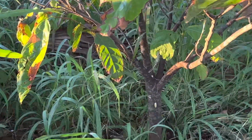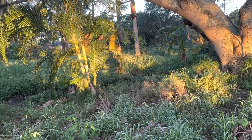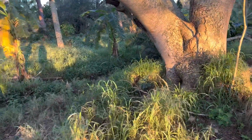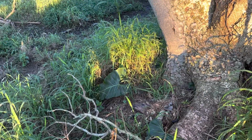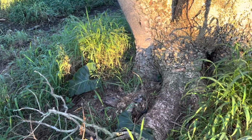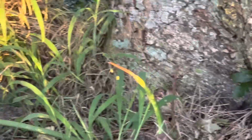We have about 250 grafted Zill mangoes, top tier mangoes, and a lot of seed-grown mango trees that I don't even include in my total number of trees. So we have way more than 300, 400 mango trees, but 250 grafted trees.